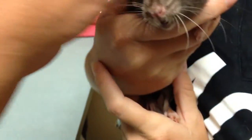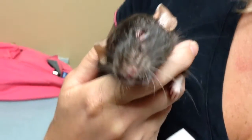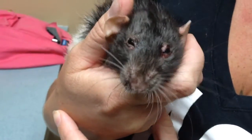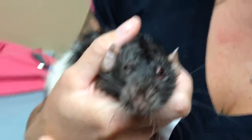Anyway, she did good. Mom's going to get her back on her feet again. We're going to send her home with some antibiotics because I'm sensing a lot of halitosis in that little mouth. There's a big smell. And hopefully we'll see her doing a whole lot better within the next 24 to 48 hours. All right. Keep me informed, Mom. Very cool.